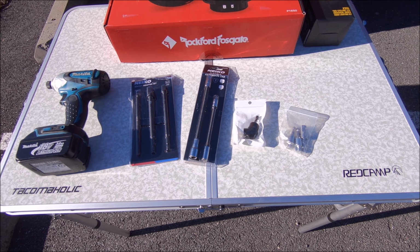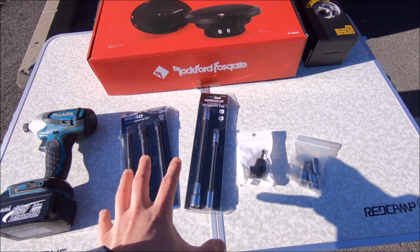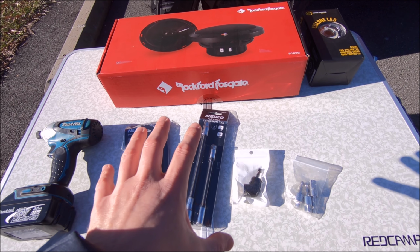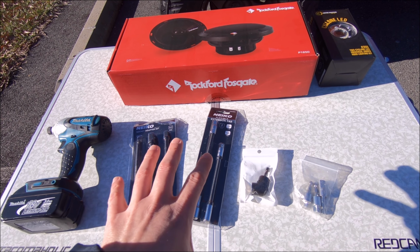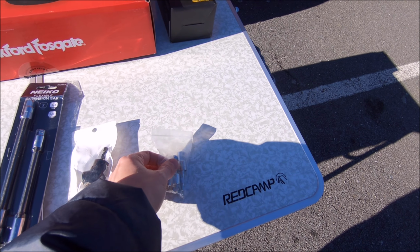Next on the list are a few different items, all of which I can use with my impact gun right here. And the best part about these, they're super useful in those weird situations, like tight areas, hard to reach areas, stuff like that. Each of these are definitely under 10 bucks. Some of the smaller ones probably about 5 bucks.